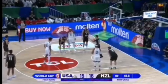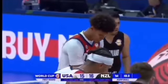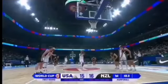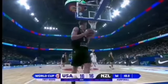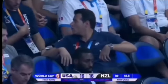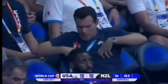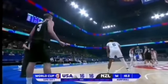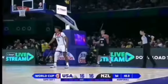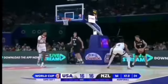Just saw Grant Hill there in the crowd. Of course, Grant Hill was in charge of selecting a lot of the players on this roster, personally calling the players and their agents. As you see the Creek team scouting their future opponents. So with tie game, 16-16, USA climbing back into this one after a rough start.